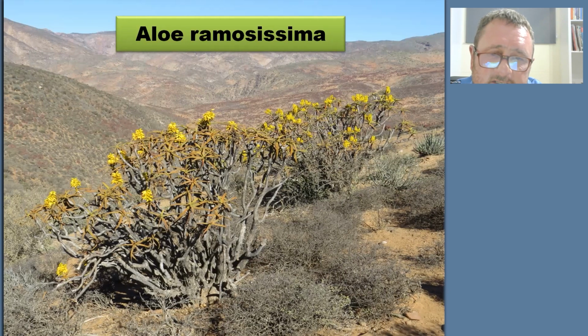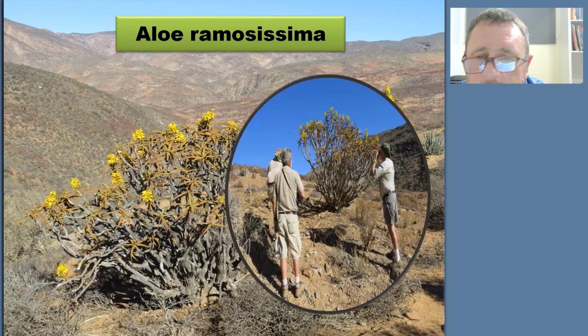But the Aloe ramosissima, most of them say there's not really a difference between the Aloe ramosissima and the Aloe dichotoma. So many will agree. Otherwise, even the aloe people have disagreements and agreements among themselves, but they are a beauty as well. You can see here is Aloe ramosissima, also in the Richtersveld National Park.